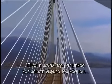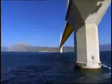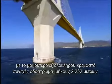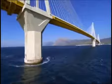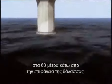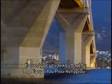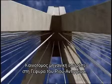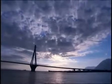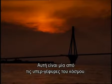The longest cable-stayed suspension bridge in the world. With the longest fully suspended continuous deck, over 7,000 feet. It has the world's largest bridge foundations and the deepest, sitting 200 feet under the sea. Innovative engineering allows the Rhean-Antirian Bridge to survive where other designs would fail. It stands as one of the world's mega bridges.